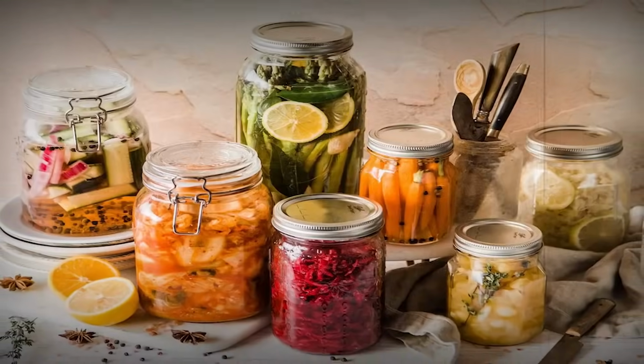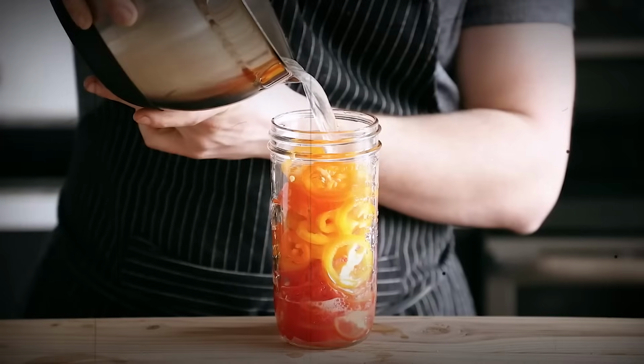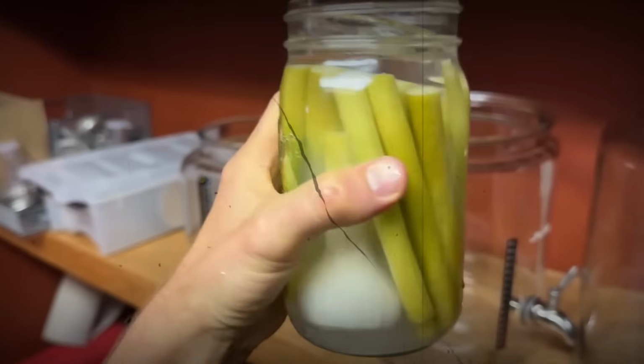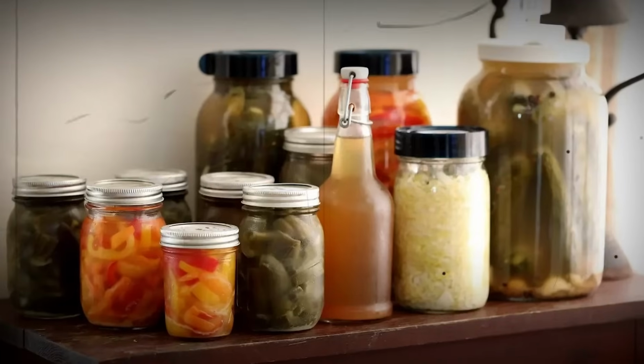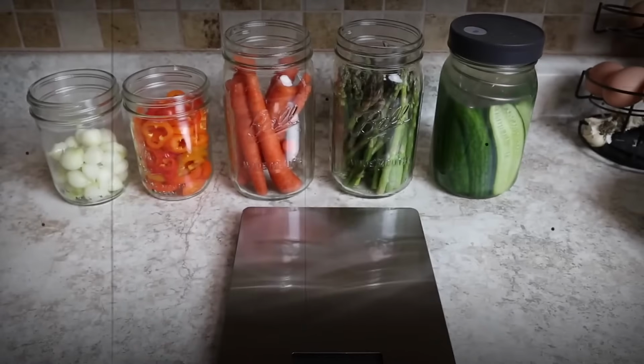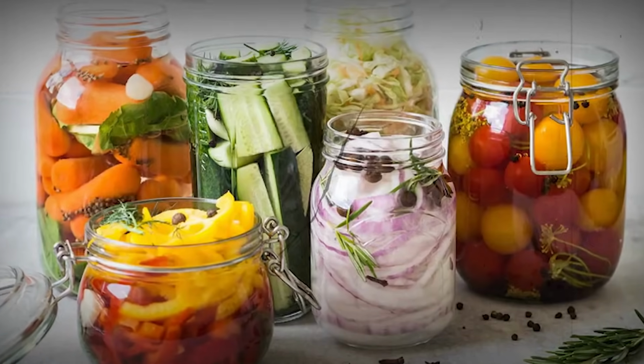Beyond vegetables, homemade yogurt and buttermilk were also created through fermentation, providing essential nutrients when fresh dairy was scarce. The best part? Fermented foods often improved in flavor over time, turning simple ingredients into something rich and complex. Even with modern refrigeration, many people still rely on fermented foods for both preservation and health benefits.